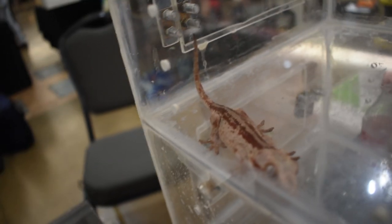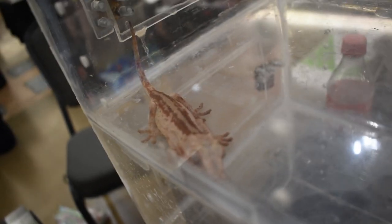And I brought my new gargoyle that I haven't shown you guys yet, but I'm gonna be making a video all about all my geckos soon, so you'll learn more about him later.